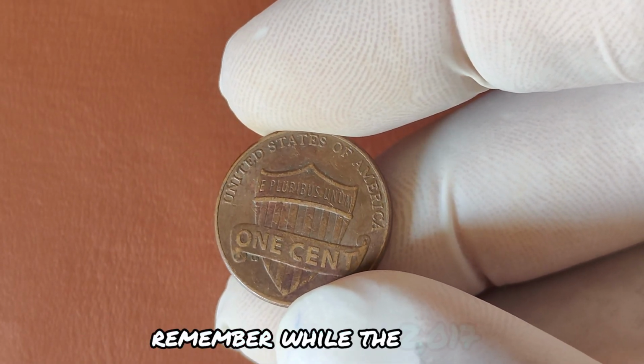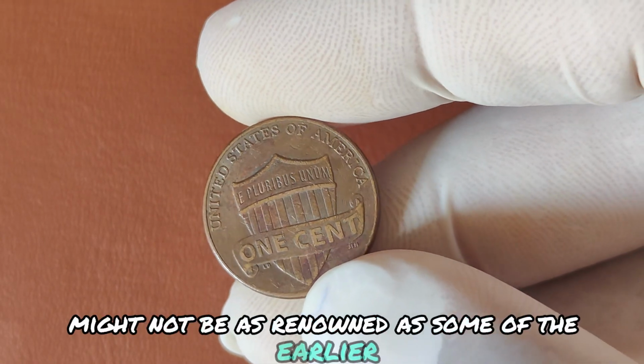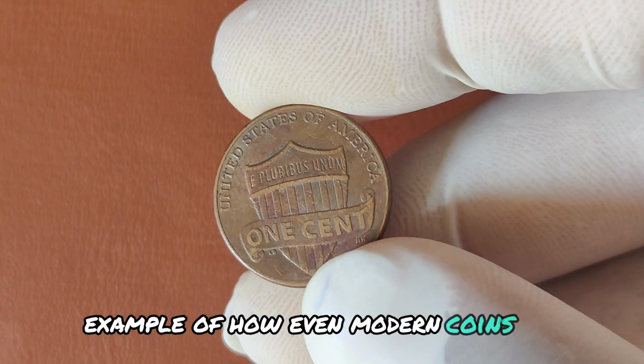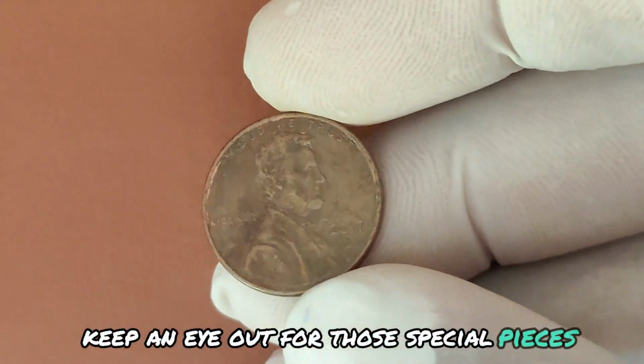Remember, while the 2017 D Lincoln penny might not be as renowned as some of the earlier rarities, it's a fantastic example of how even modern coins can hold hidden value. Keep an eye out for those special pieces.